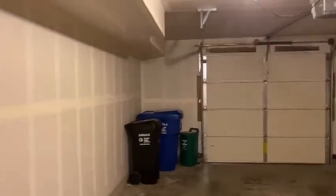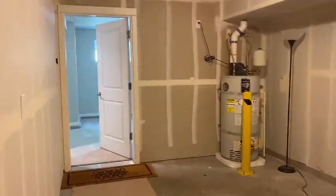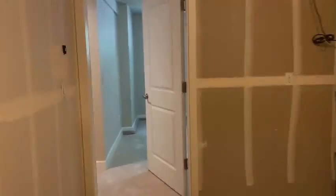Very spacious in here. And some more storage.